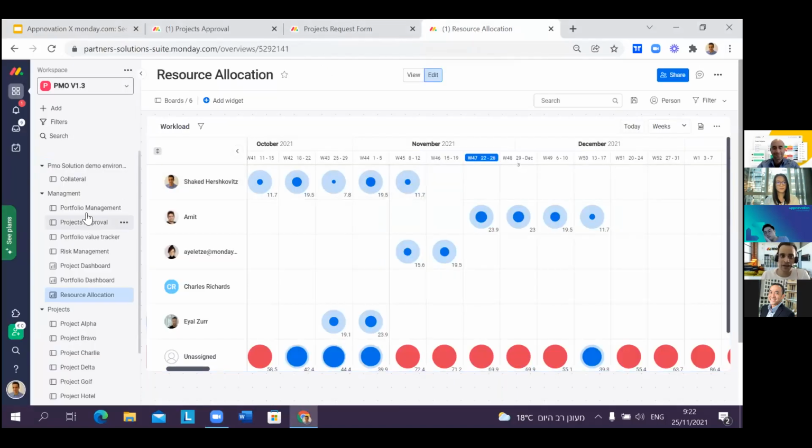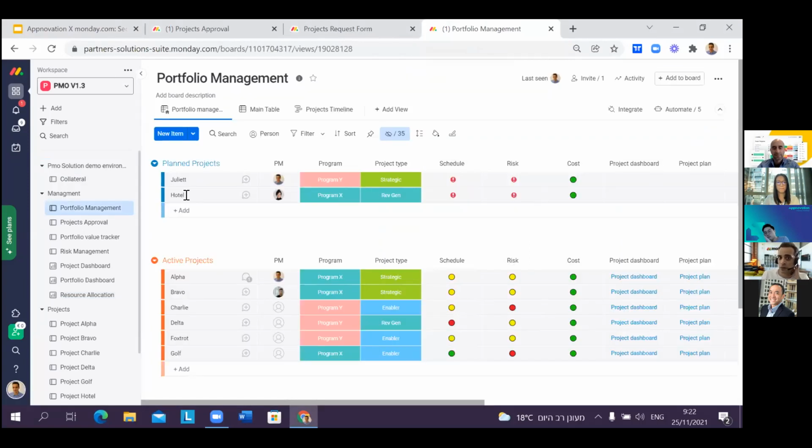So what we're seeing here is an example of what we call portfolio management. This is a board telling me what the planned projects are that we currently have and what the active projects are which are currently running within my organization. We call this concept a high-level board because it tells the story at a high level. It doesn't tell me the bits and bytes of Project Alpha, but it does give me the KPIs or the indicators of where we're at.